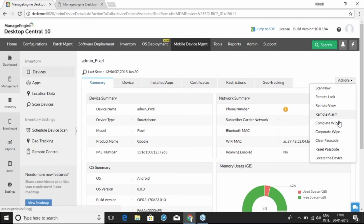Now, if this is a device that is owned by your end user, then you can choose the corporate wipe option. What this does is that it completely erases all the business information present on the device. And if this is a device owned by your organization, you can choose the complete wipe option. This will ensure that the device settings are completely erased and the device is factory reset. Apart from that, you also have the option to remote lock the device, clear passcode, and reset the passcode.